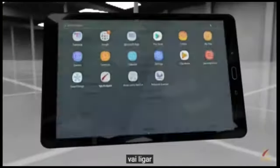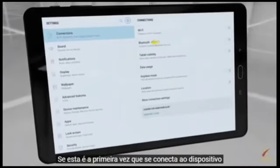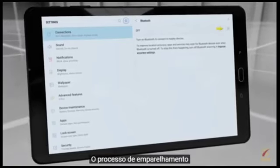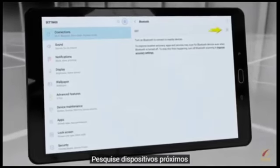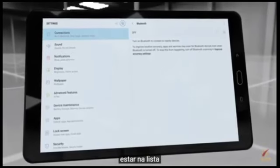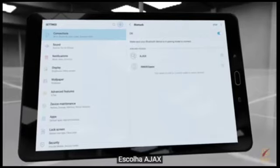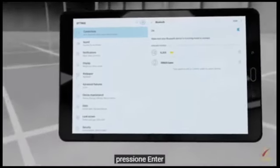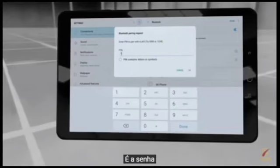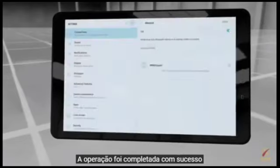On the tablet, go to Settings. Go to Connections. Turn on Bluetooth. If it is the first time connecting the device to the tablet, a pairing process is needed. Search for nearby devices and wait for the device to be listed in the available devices list. Tap on Ajax to pair it. Enter 1, 2, 3, 4 as a pin code.